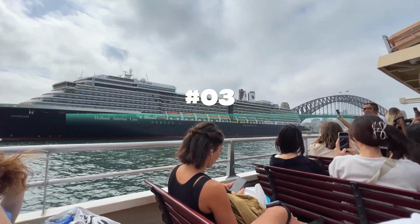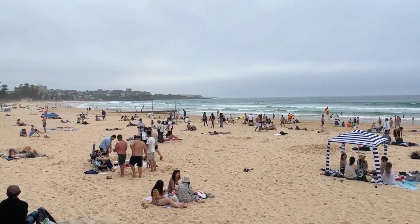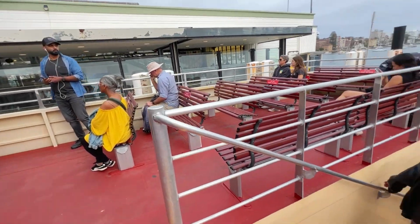Number 3 on the list, taking a ferry to Manly. As you will find around Circular Quay, the ferry system is very robust and affordable. I highly recommend that you take the ferry over to Manly.